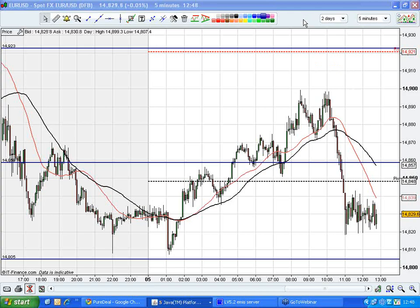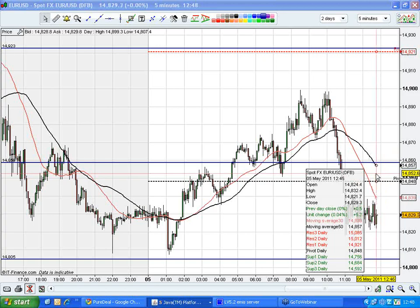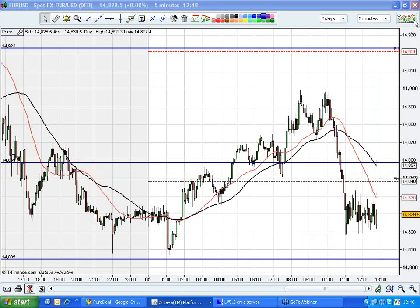Anyone else with a moving average different from my moving average? My moving average now is at 14857. Is anyone else got a different moving average from my own? So everyone has the same moving average apart from you, Shakti. Seems as everybody's got the same as mine. But like I say, you can close your chart down and refresh the page and bring it back up again, and hopefully that might refresh your charts.